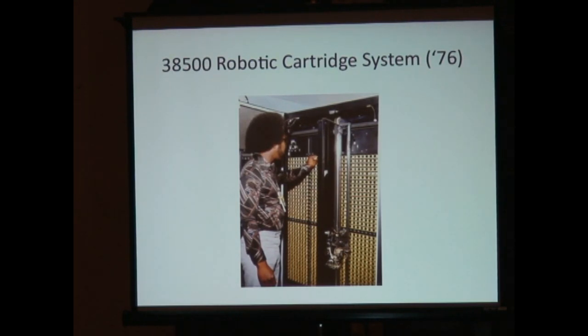ICL again had this in its product plans for VME around the late 70s, but never quite got round to doing it, which is rather a shame. A decade later, with a different piece of hardware, yes, they did fit robotic cartridge systems, but this would have been quite useful in the late 70s. That was largely not for use with CDC machines, but for use with IBM 370s, where it was essentially, functionally, the same thing: the IBM 3850, a bit of nasty copying there.